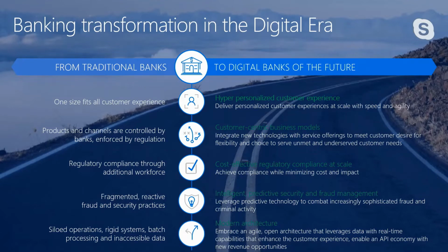We're going to talk a little bit more about what the API economy means, but in short, the impact for the banks means they no longer have control of the end-to-end experience. They have to open up through APIs to third parties to deliver and provide value to the customer, keeping in mind that that's where the innovation really happens, when you open up to an API economy. We're going to talk about that in a little bit.